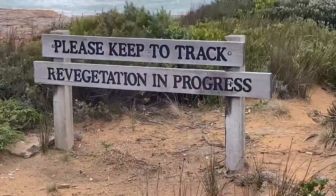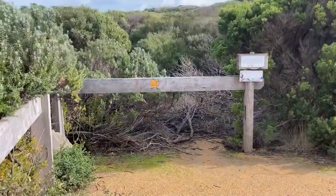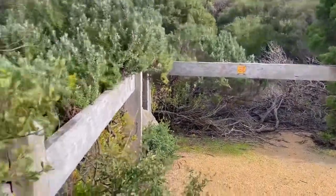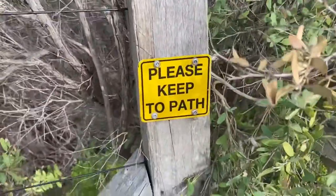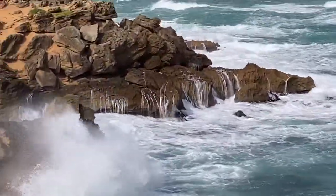There are no clear entryways to the water or to a beach. So you're going to have to be inventive in finding your way. The powers that be seem not to want you to go off the track. There's a clear effort to limit access. Mountaineering skills are required.